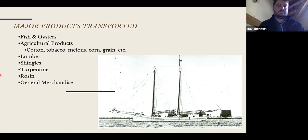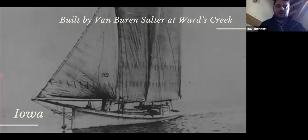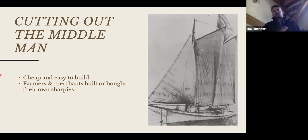And here's an example of a Core Sound Sharpie. It's spelled Iowa, but a lot of people pronounce it Iowa, and it was built by Van Buren Salter. The reason people really got into these Sharpies for freighting is because, like I said earlier, they're cheap and easy to build, but you can also cut out the middlemen.